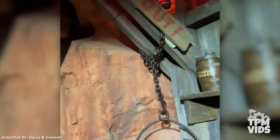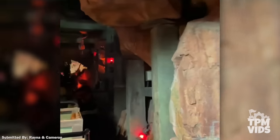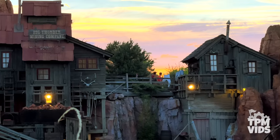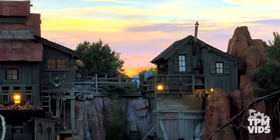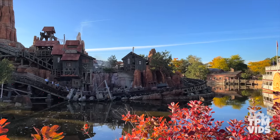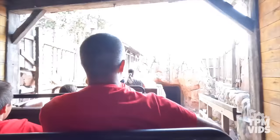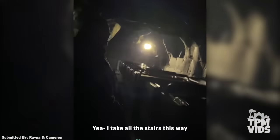Now, when the work lights turn on, there's usually a really good chance you'll get to experience an in-show exit. That's Disney's term for when they have to evacuate a ride. It sounds a bit more magical. Now, a unique part of Big Thunder in Paris is that at the beginning and end of your ride, you pass under the rivers of the Far West through a pitch-black tunnel to get to the island. So, during an in-show exit, the only way back into the main part of the park is through these tunnels.